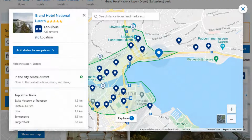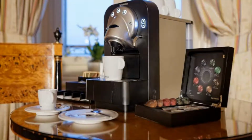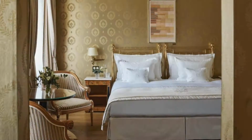Number 7. It is a 5-star hotel. The location of this hotel is first class and guests love walking around the neighborhood. Check-in time is 3 p.m. and check-out time is 12 p.m. Guests are required to show a photo ID and credit card at check-in. Pets are allowed in this hotel.